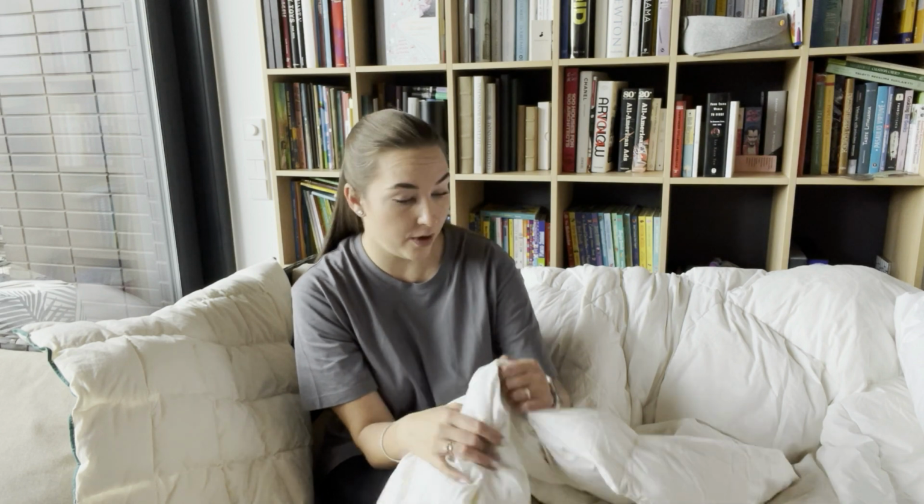So let me start with the synthetics. This is polyester fill, and I think you can pretty much find this at every home. It is synthetic, so nothing natural about it, right? But this also has its advantages. The main thing for me with polyester is that it is very, very easy to care for. You basically just throw it in the washer and then in the dryer, and then it's done. The only important thing is to really dry it out.